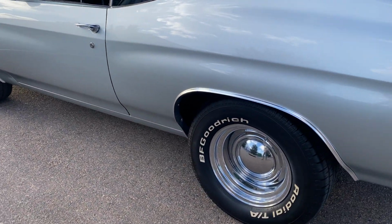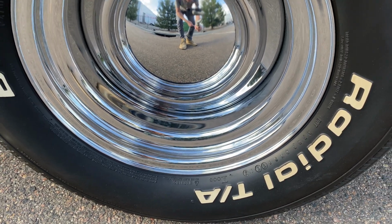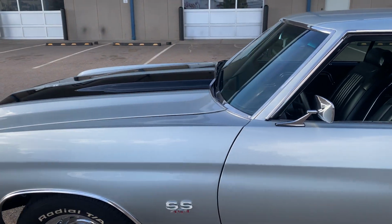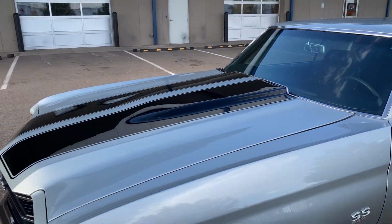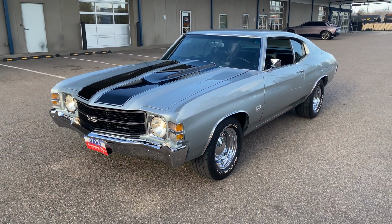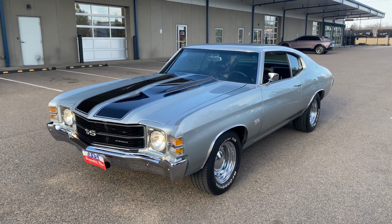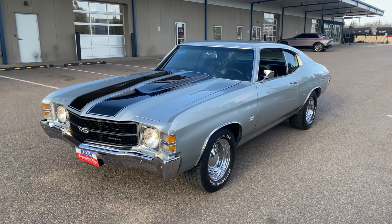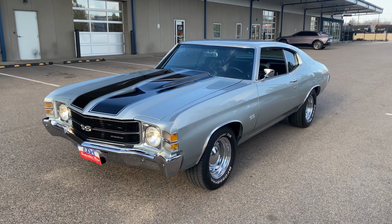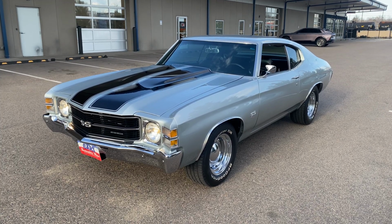Baby moon wheels with the tires are dated 2013, date code on the tires. So if you're interested in this beautiful 1971 Chevelle 454 SS clone 4-speed, please go to our website, carsrememberwhen.com. About 80 plus high resolution pictures of it, including detailed pictures of the undercarriage. You can see how nice the paint and body and the floor pans are under there, as well as all the new bushings and whatnot from the frame off restoration.